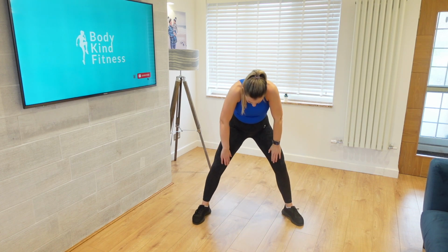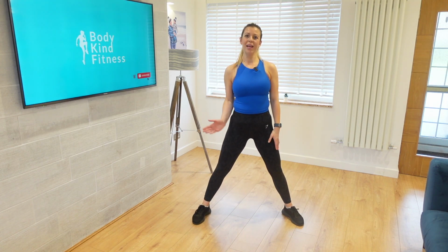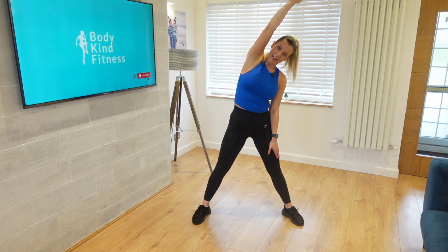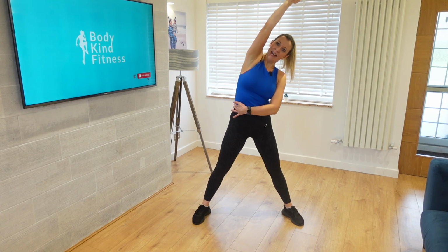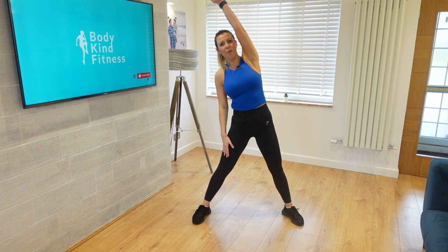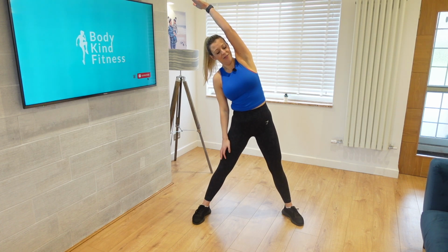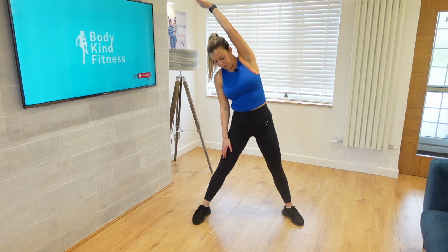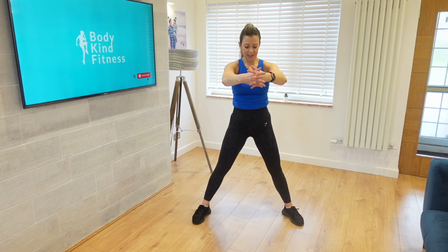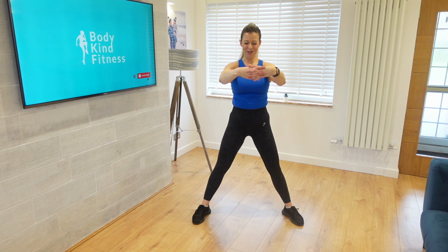Good job. Roll through that back here and just roll here. I'm gonna bring one arm up and stretch it to the side. Very gentle stretch, not too far, but just really feeling that stretch here on the side. Good job. Come back down. Same again the other side. Reach up and gently lean. Feeling that stretch there. Good job. And back down. Let's just bring those hands in. I'm going to gently stretch out those shoulders. Good work.